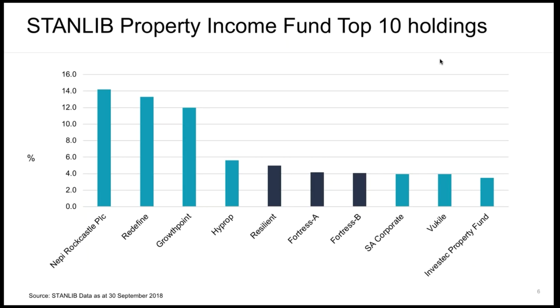Our biggest holdings in the portfolio will be Napier Rockcastle. This company, you've got offshore exposure in Eastern Europe. It's our biggest holding at 14%, followed by Redefine at just under 13%, and then Growthpoint. So I highlighted these companies here because that's where most of the noise has been, Resilient and Fortress.